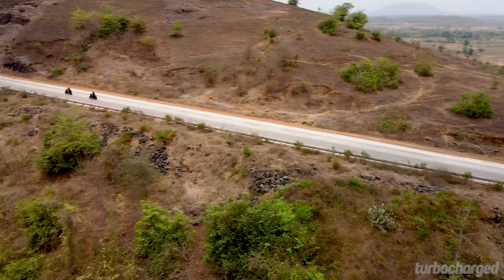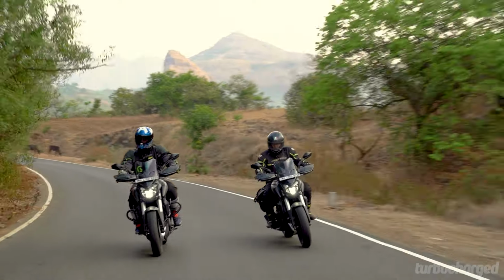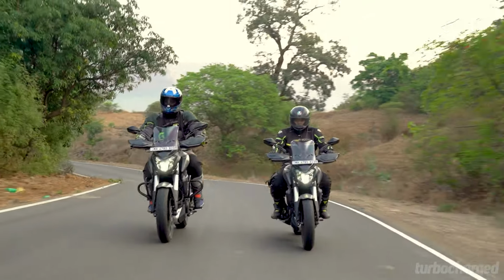That was good fun around the twisties. In fact, the bad roads and the added luggage didn't really affect the Dominar a lot. It stayed planted and was good fun. The Dominar has always impressed in terms of the ride and handling. Feels quite natural going fast. Of course, good grunt through the corners from the engine. Suspension really helps it, even with mid-corner bumps and all.